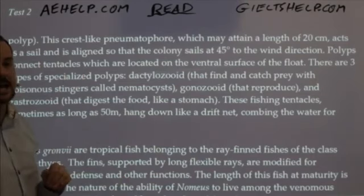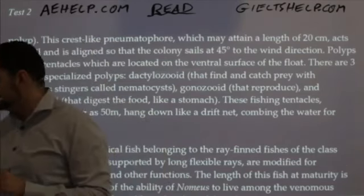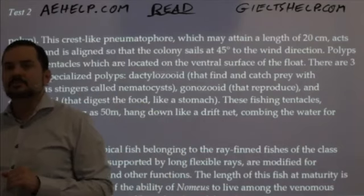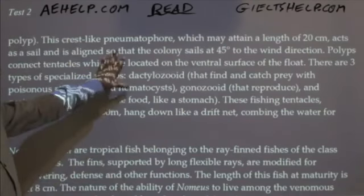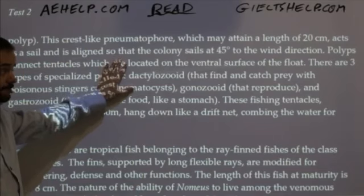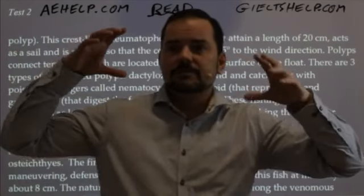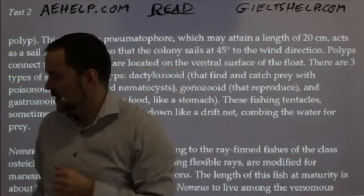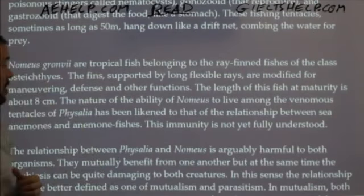Wow, so I am a pretty amazing jellyfish indeed, or polyp. Okay, so here I'm picturing what I look like. All right, and I can imagine that I'm made up of these different types of polyps. Okay, so I keep reading.